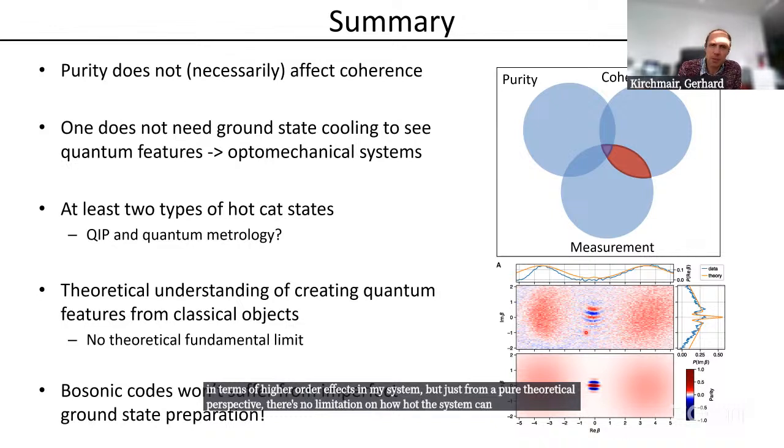I should still be able to observe a quantum superposition no matter what the temperature.